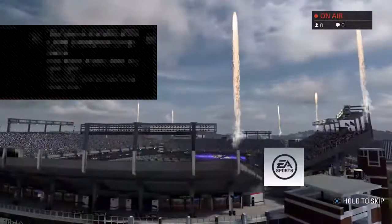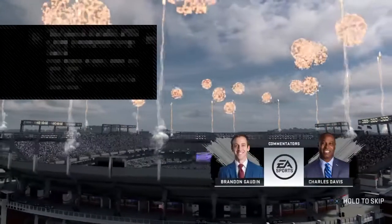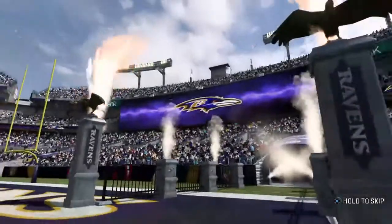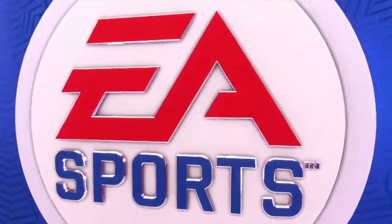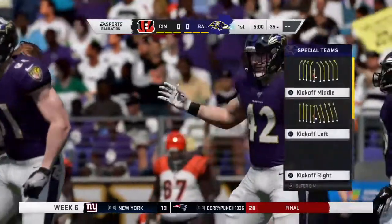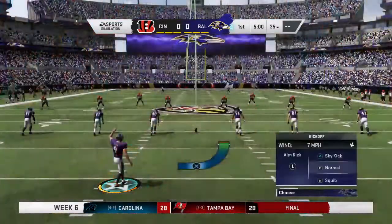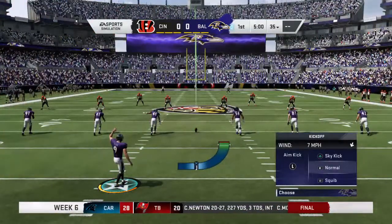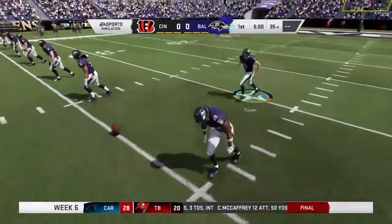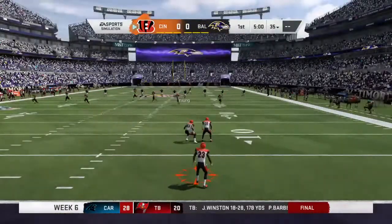But kickoff right around the corner. Standing by to call the action, here are Brandon Godden and Charles Davis. Coach, thanks. EA Sports coverage of the NFL brings us to the end. Set to go now in Week 6 of the NFL season, and we are underway on EA Sports.